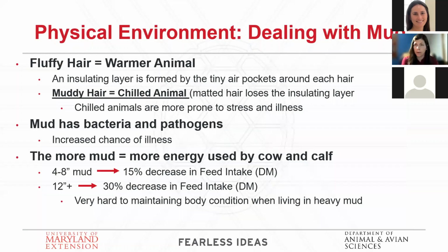All right, let's talk about mud. Mud happens. Mud is a very common occurrence in Maryland in the wintertime. We like fluffy hair. Fluffy hair keeps animals warmer. It provides an insulating layer around your animals. It keeps them nice and warm. The thing about mud is it mats hair. Matted hair isn't as insulating. Matted hair causes your animals to be more chilled and stay chilled and have higher stress.